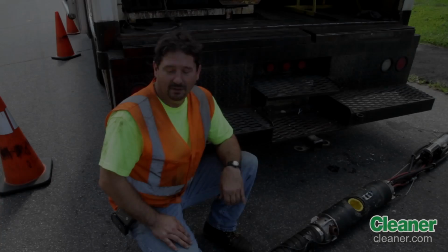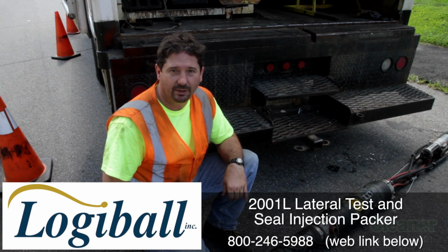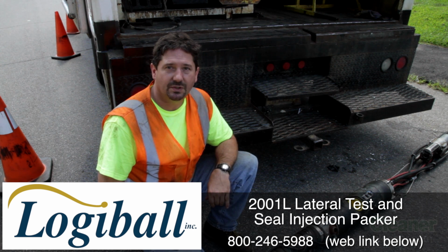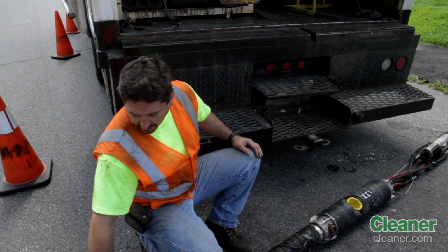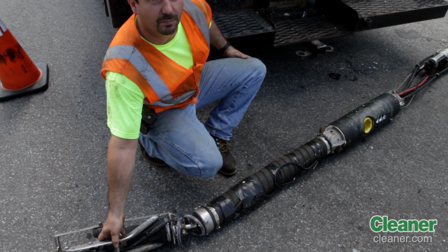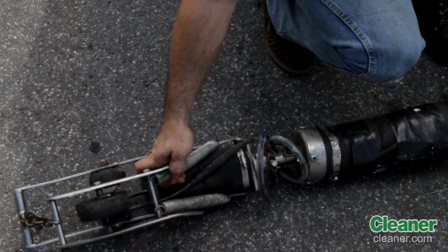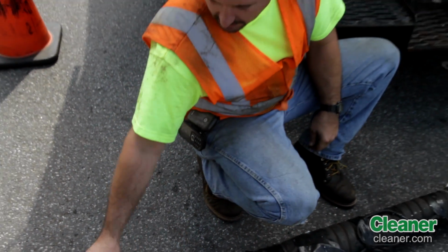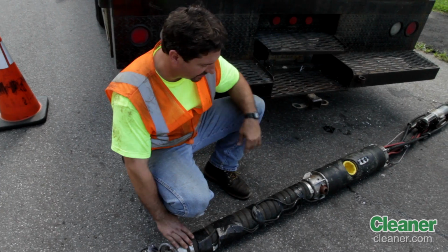What we have in front of us here is a Logiball lateral sealing unit. It's made by a company out of Canada. It's used to seal service connections in 8-inch pipe. At this end we have the motor which rotates the unit so you can spin it to different clock positions. Unfortunately, they never put the service in the same spot. This motor anchors itself in the pipe and then rotates this housing along with the packer unit itself.